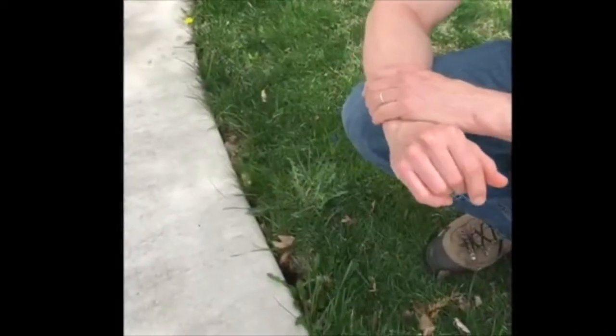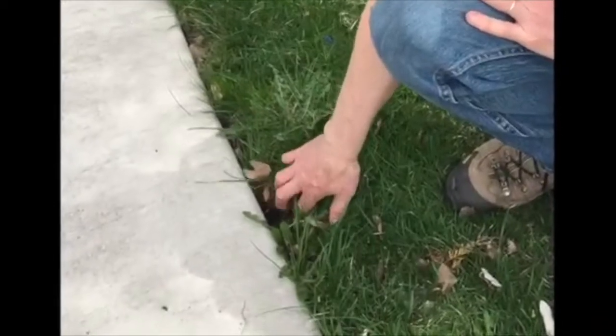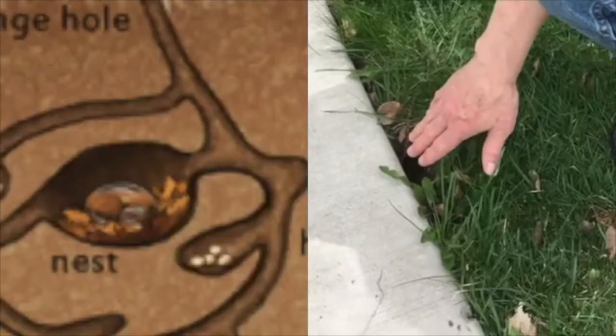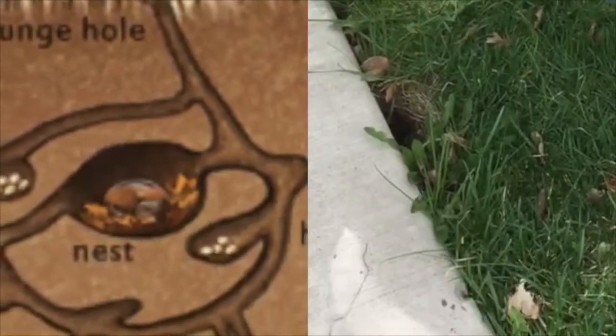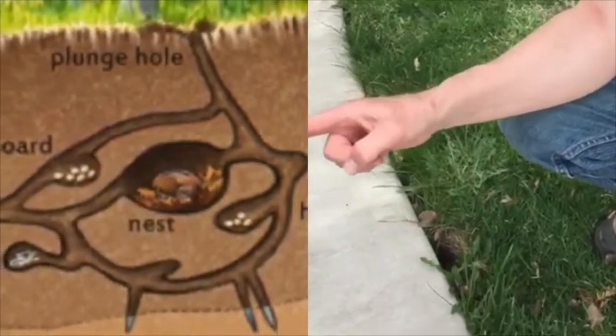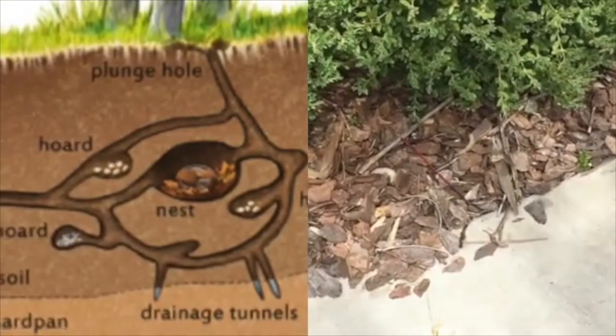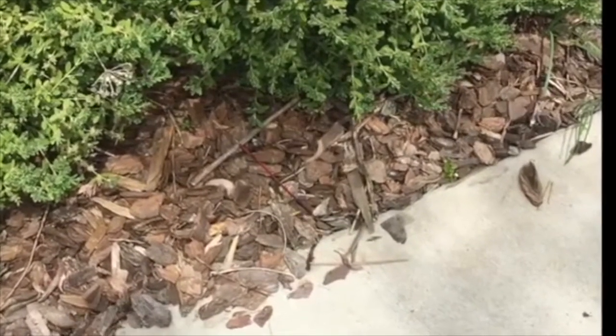So, one of the chipmunks' entryways is here. Has a nice little tunnel going down to where its den would be underneath the sidewalk, well protected and very dry. And then its other entrance or exit is over here, well hidden in these bushes.